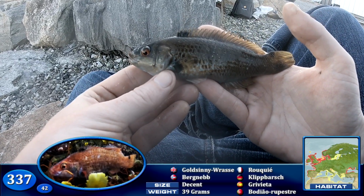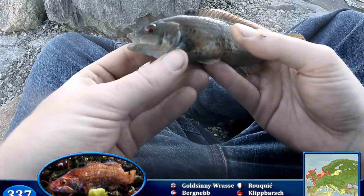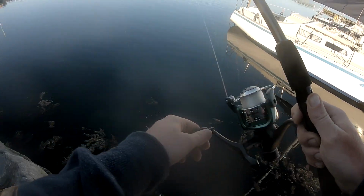It was a nice day to be out fishing. It was warm, it was hot, the sun was out. There was also a tiny breeze. It was just a lovely day of fishing.